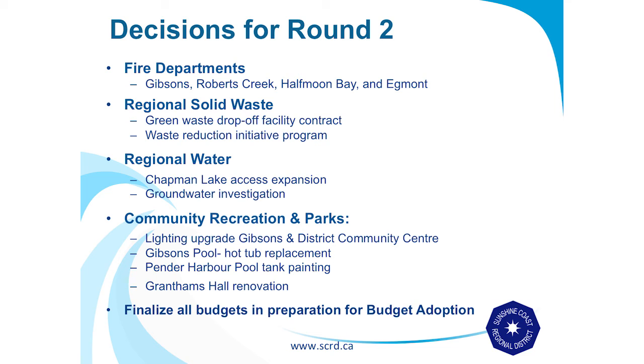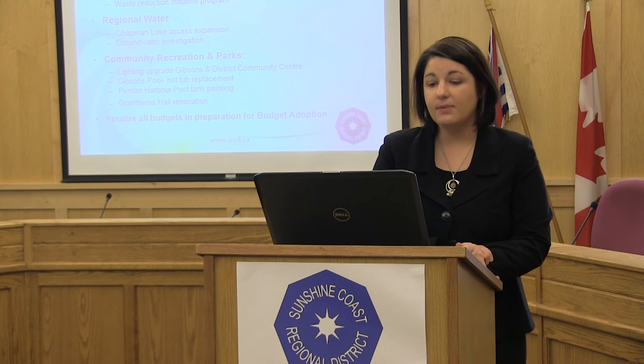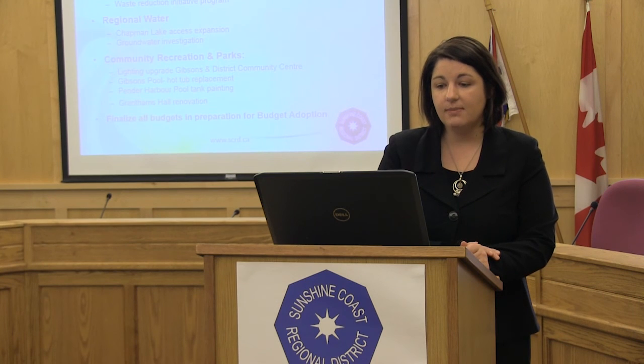Regional solid waste, we are still planning on the green waste drop-off facility contract and some waste reduction initiative program. Just the finalization of the Chapman Lake expansion project and groundwater investigation, and that's to align a resource plan for the Regional Water Services Department.